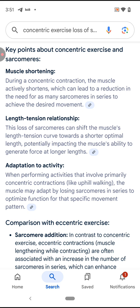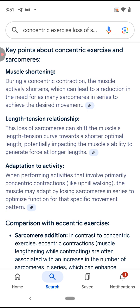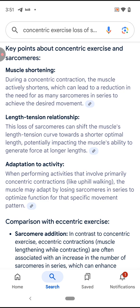Adaptation to activity. When performing activities that involve primarily concentric contractions, like uphill walking, the muscle may adapt by losing sarcomeres in series to optimize function for that specific movement. Get it? It'll lose it. It'll adapt by losing muscles to adapt to going uphill. Yeah, man. So you see what I mean? So the more you do, the smaller you get.